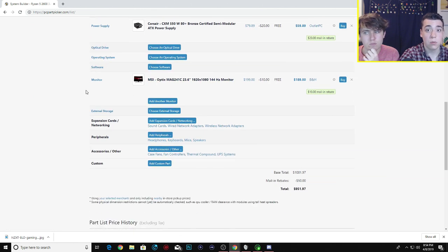I have a keyboard at home that I can use. I have headphones. I have a mouse. I'll probably upgrade the mouse. We'll leave it there, because I could use the same mouse that I have if I wanted, and if I want to upgrade one, I won't include it in my budget, because I technically don't need it. This is everything that I need to get my computer up and running.